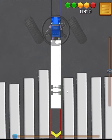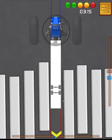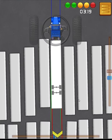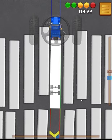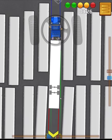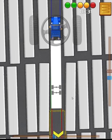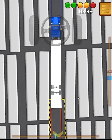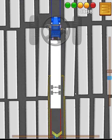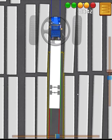Yes, I think this will help. Let's try again. So again, small little maneuvering. Okay, it's hard to talk and do this at the same time. All right, looking much better. Small movements. If you do any big movements, you're going to hit something. Okay, we can take advantage of that little space right there. And I'm probably backing up a bit too fast too, but whatever.